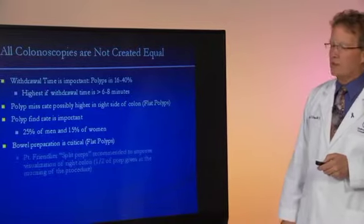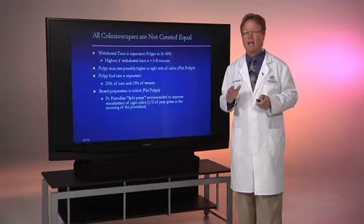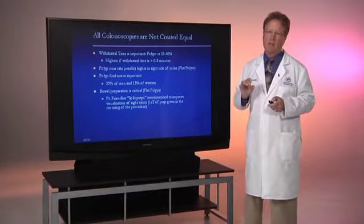Polyp preparation is really important. You saw how flat that polyp was on the serrated adenoma. Very easy to miss. If the right side of the colon is not well cleaned during the bowel preparation, we're not going to see those. And in the old days, which really was only a few years ago, we would give a gallon of a preparation at night. And we would give all the preparation at night. And the next day we'd do the exam, and that right side of the colon was often not very well cleaned. And I think that was part of the problem that we were having.